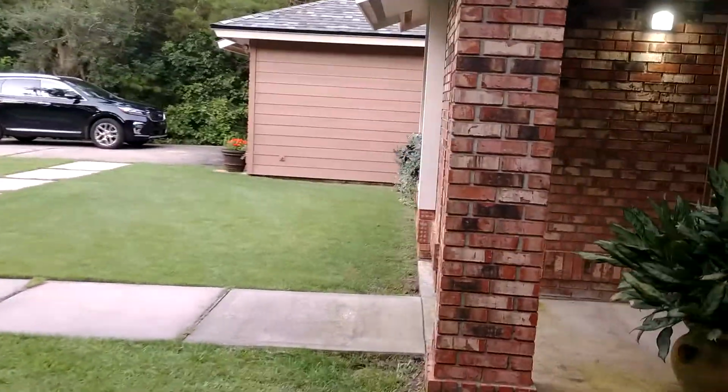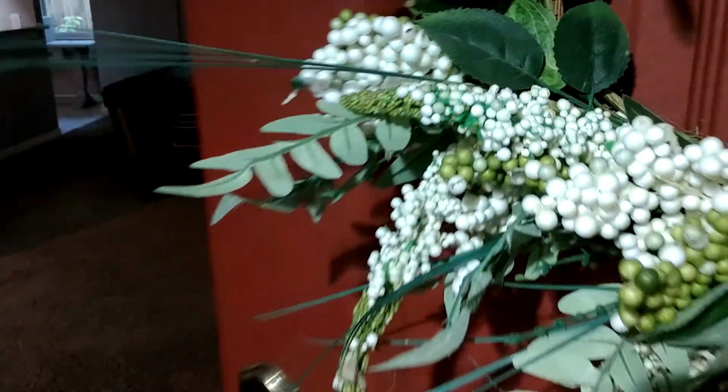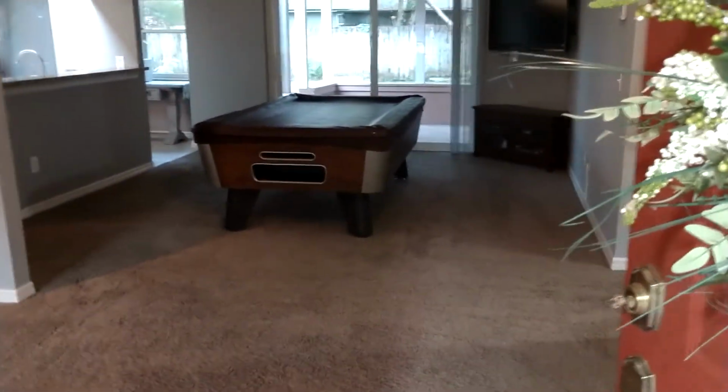I think it's 3 bedrooms, 2 baths. 1,412 square feet living area, a little on the smaller side. 2326, including the slab, which is on the bigger side. Welcome home.